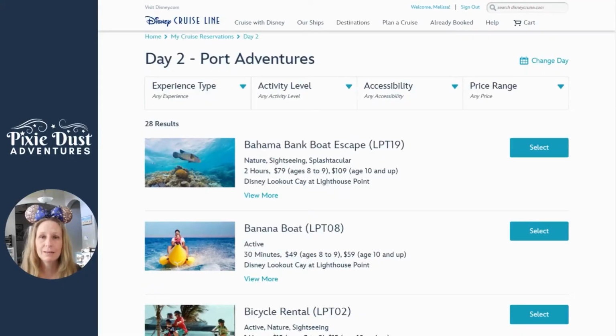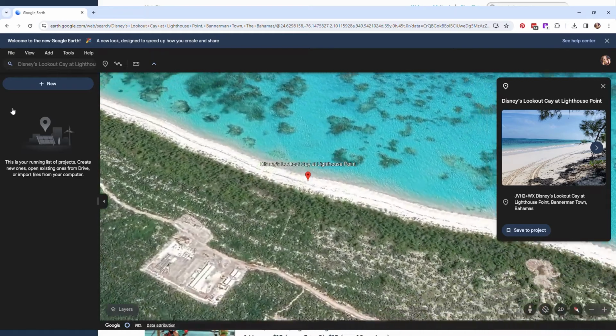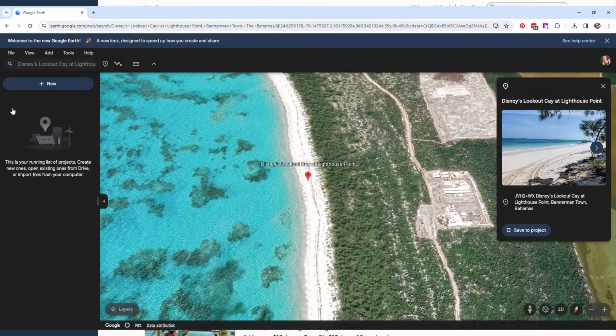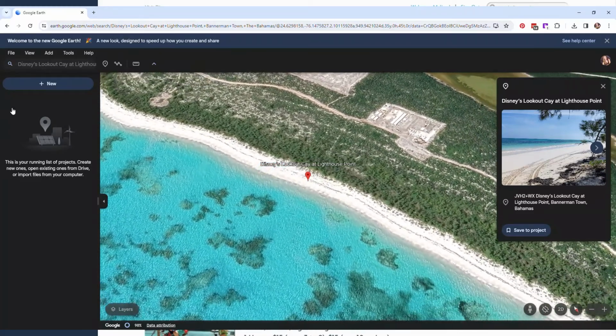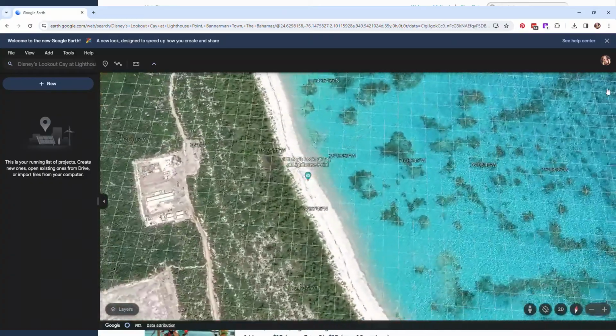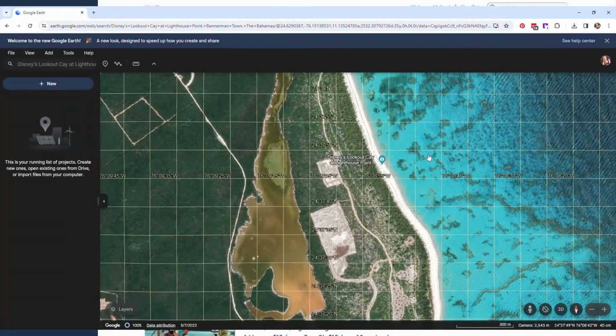Disney's Lookout Cay at Lighthouse Point, let me give you a little background. It's on the island of Eleuthera, so this isn't a private island like Disney's Castaway Cay is. There are other beaches. Princess Cays is one of them. I have been on the island of Eleuthera to Princess Cays on a Princess cruise. Carnival Cruise Line visits that as well. I don't think it looks nearly as nice as Disney's Lookout Cay does. Do you? I don't know.